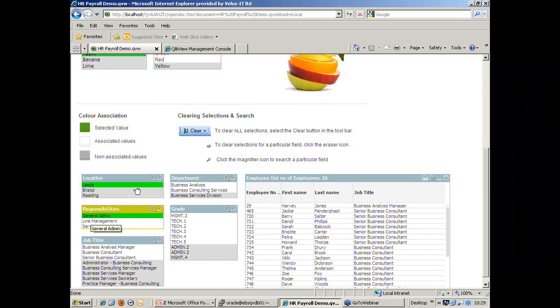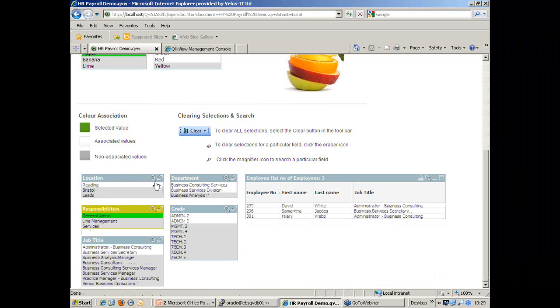So if I click on general admin and clear Leeds, then basically it's telling me that the only administration staff we have in the organisation is actually based in Reading. There's no administrative support at all in Bristol or Leeds. That's one of the abilities to discover interesting facts about the organisation from the data. So that's a very, very simple example.